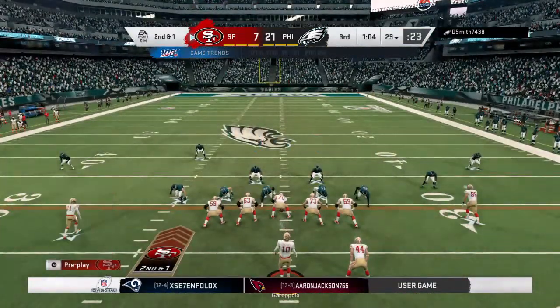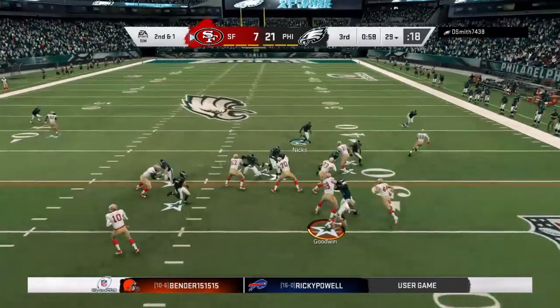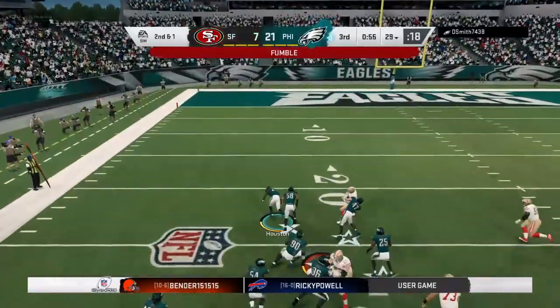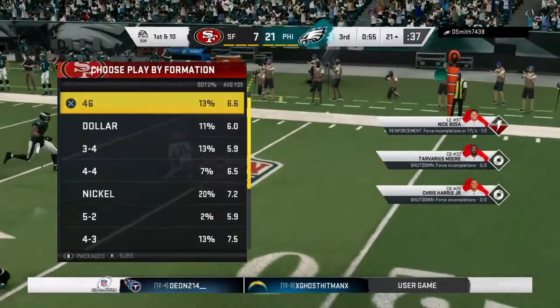Up at the 29 now, they'll head to the line, 2nd and a yard. Bottled up, fumble. It's out. It's loose. And it's picked up by the Eagles. And he's going to return it to the 21-yard line.